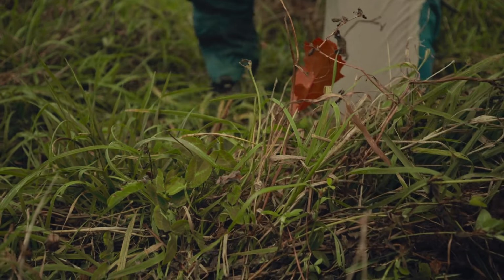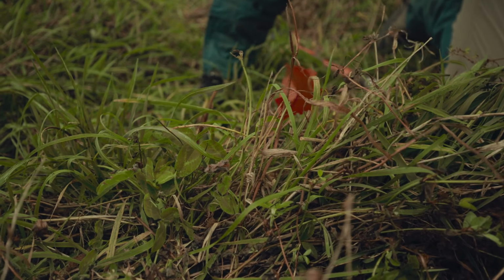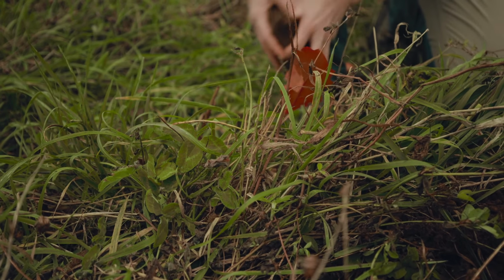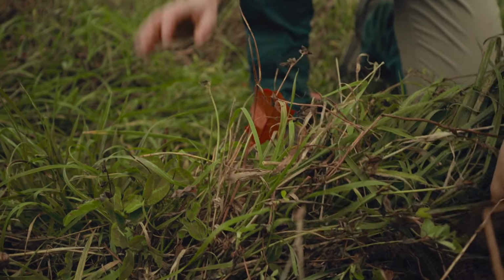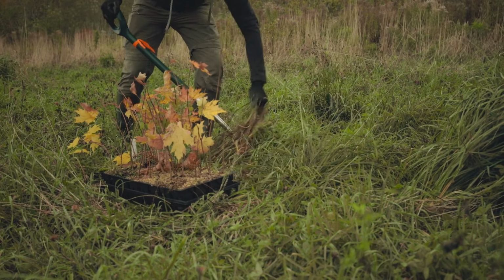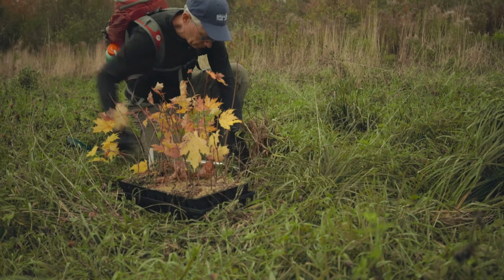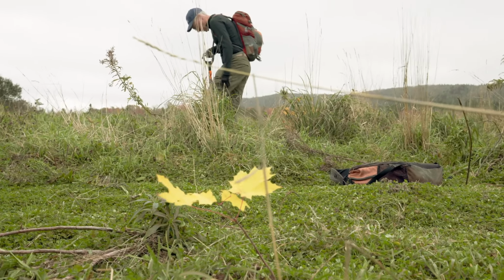One of the key things will be making sure that the soil is somewhat secure around it. You don't want to cause too much compaction in the soil, but you do want to make sure that once you put the tree in the ground, the soil is fairly firm. It's important to plant trees in areas like this because by converting it back to forest, we're able to bring back nature to where it deserves to be, to where it belongs.